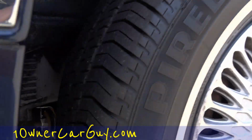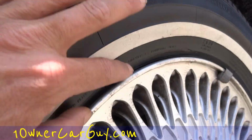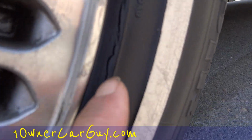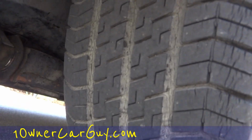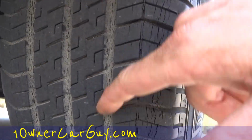Look at this. Awesome tires, right? Beautiful. Well, they've also got dry rot around here. So when my previewer told me, oh yeah, man, they look new. Well, they don't look new. They got about 50% tread, but you got some dry rot even starting in the treads around here.